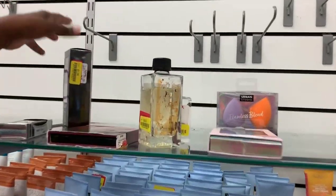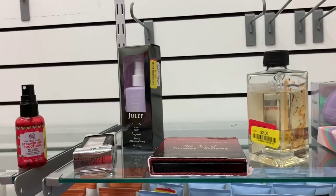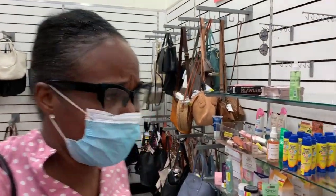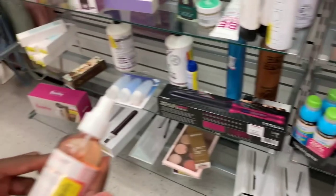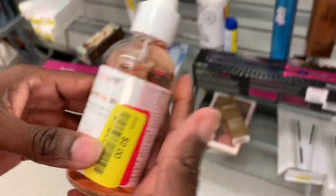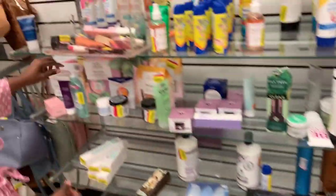They have some stuff for $2. You might can find some little things. Here's some rose water. This is the clearance section in the back of the store. I'm known for going in the back of the store trying to find a clearance. So this is rose water, $2. So they have little things. Yeah. I want to look at the clothes. Clothes, clothes, clothes.